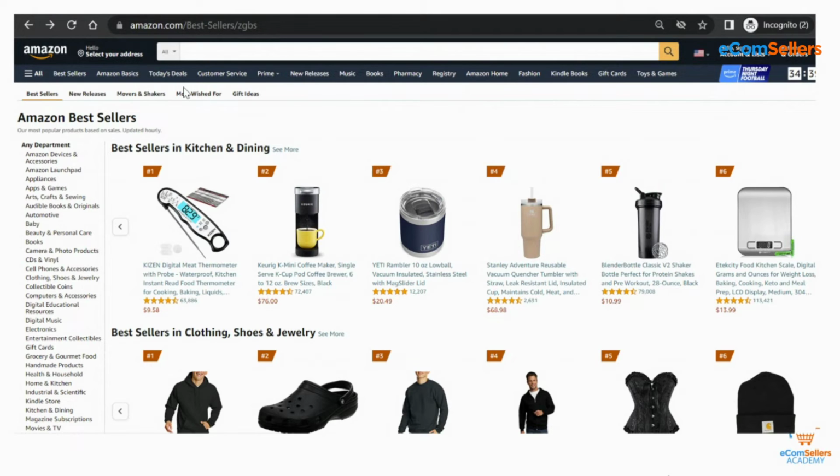And so you can see that kitchen and dining is getting the most traction right now when it comes to sales. Now, when I go over to the left-hand side, I don't see a category for kitchen and dining. I know that kitchen and dining is actually sitting in home and kitchen, and kitchen and dining is a secondary category, but this meat thermometer is getting all the traction. It's actually right below, three down. So kitchen and dining is its own, but it's getting all of the traction right now, this meat thermometer.